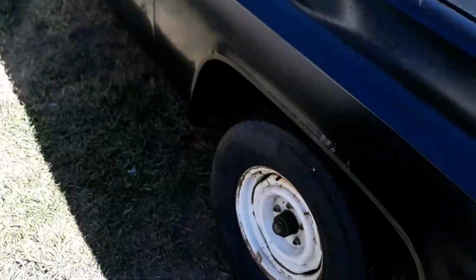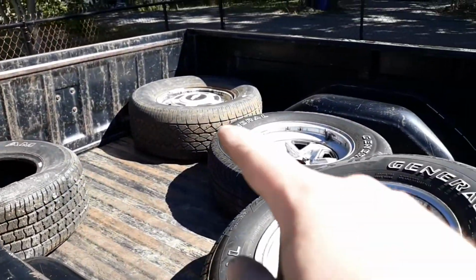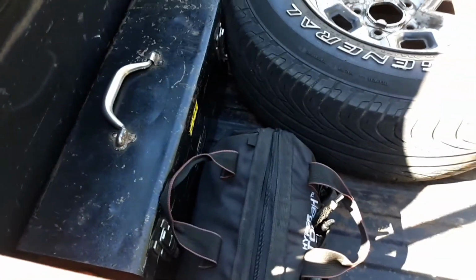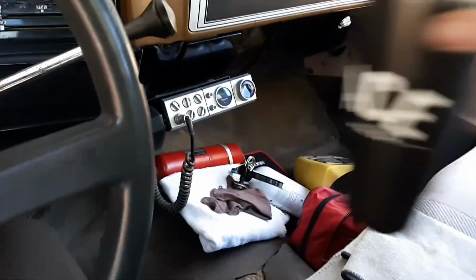Alright, we're loaded up, ready to go. Truck's warmed up, got the tires and got the wheels, got the spare to change it back over so I can have the dish caps back on it. Got tools inside, some extra tools just in case, fire extinguisher, and we got some brakes, and we can't forget a full cup of Dr Pepper. So I think we're ready to roll.